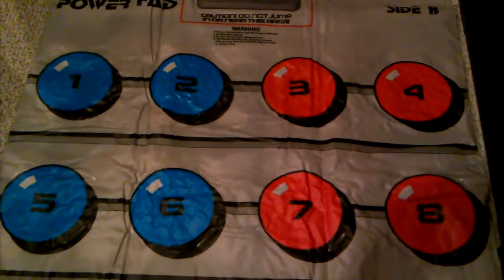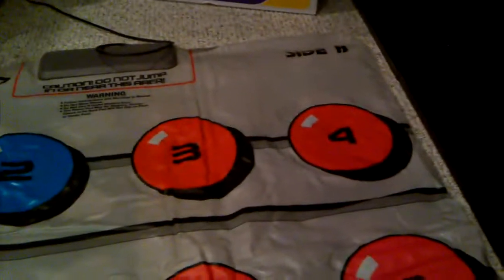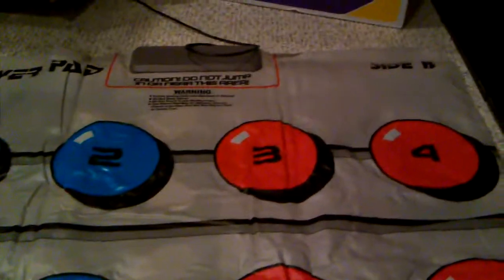I got some pretty cool stuff this week. You're looking at my first find of the week, which is my Power Pad that I picked up at a thrift store here in Utah, and it cost me $5. It works really well. It doesn't really have any cracks or anything. It's just got all these wrinkles in it because it's folded up, but yeah, Power Pad. Didn't have one of these. Pretty cool. Was excited to get it.